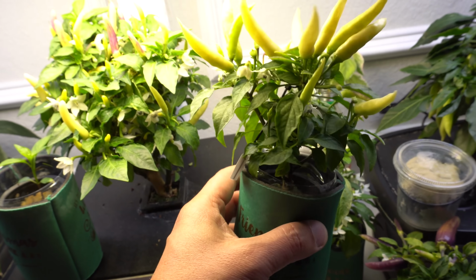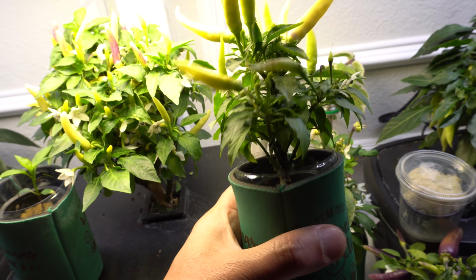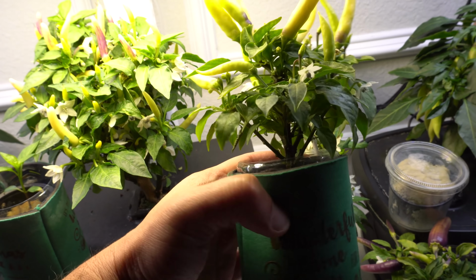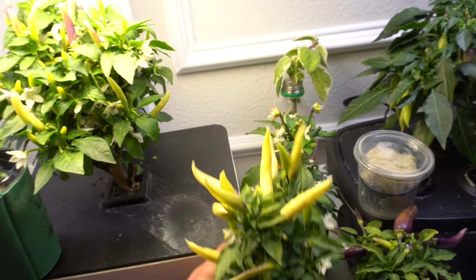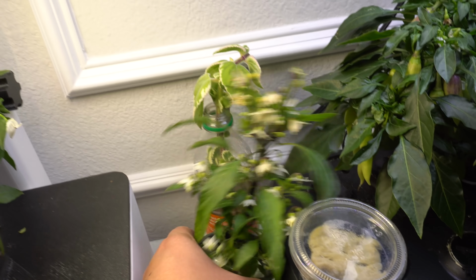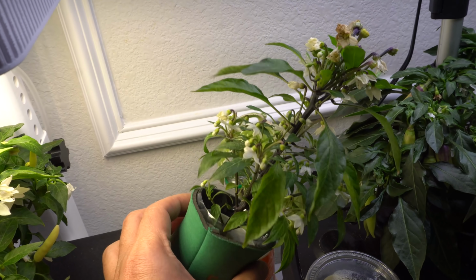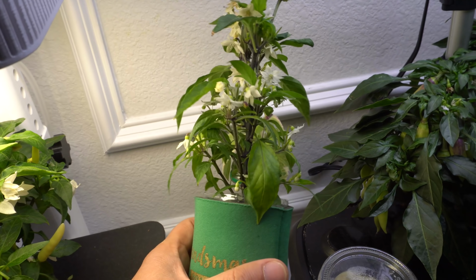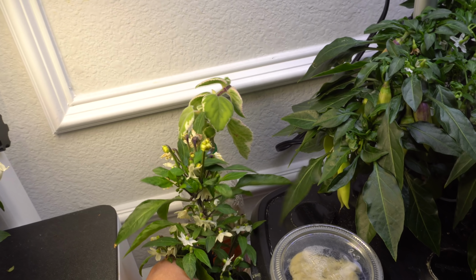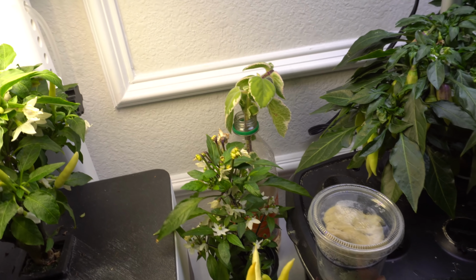Look at how many of them. I mean, you wouldn't think that a plant this size can produce this many fruits or this size fruits. So a very easy system to manage. And look at this one, guys. Look at how many flowers are there on here. You see that? Just flowers everywhere. So it's crazy how plants that size can manage that many fruits.